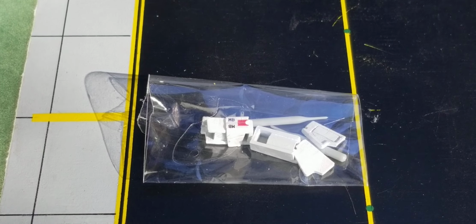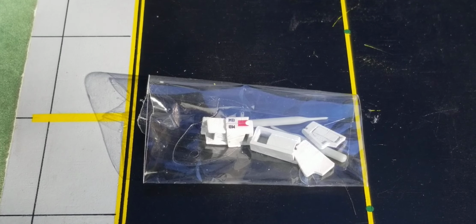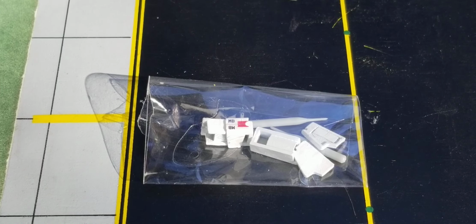Alright, you're looking at this plastic bag, and what you see in this plastic bag are the gear replacement doors, featuring the two little toothpicks for these gear replacement doors. Please stay tuned as I go into detail about the sole purpose of these gear replacement doors for this particular aircraft model. Alright?